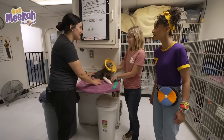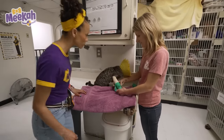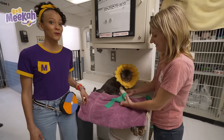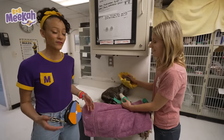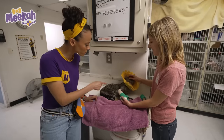Melissa's ready for her bandage change. Okay, great. Aww. Hi! So what room is this? So this is our medical treatment area. Oh, a medical treatment area. So this is where animals go to be taken care of if they're sick or maybe they hurt themselves. What's wrong with her leg?